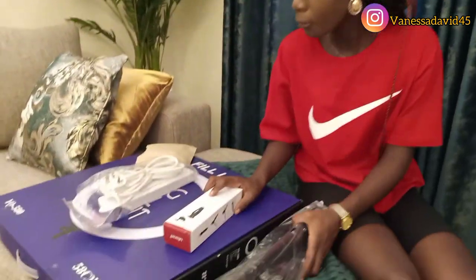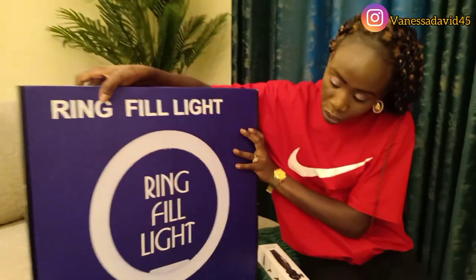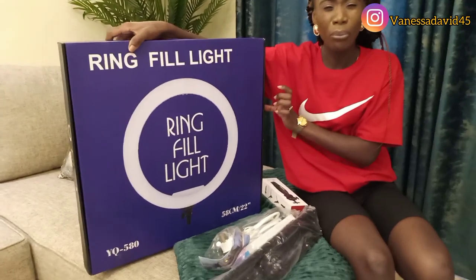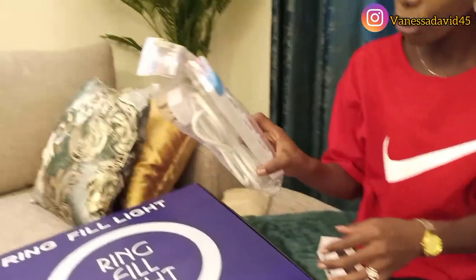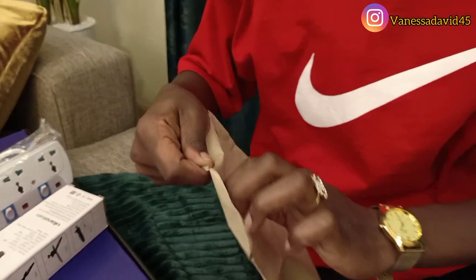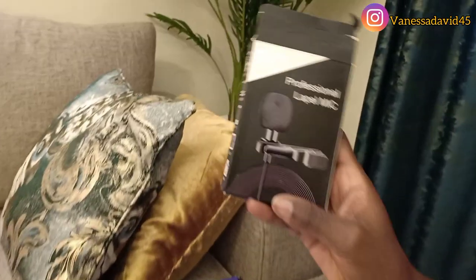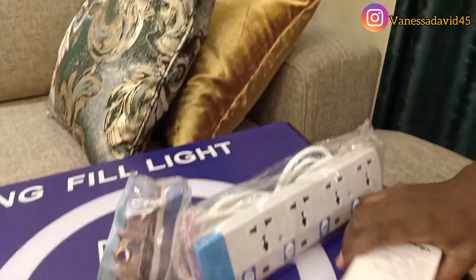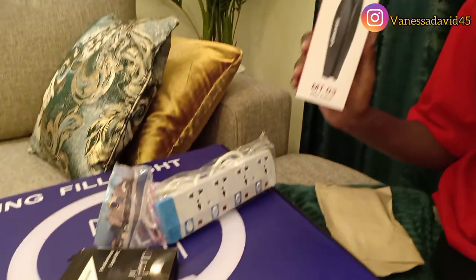So I have my ring light here. It has been delivered to me, actually. It's a 22 inch ring light, delivered from Ring Tech. I found them on Instagram. And another thing is this extension, and then this small tripod, and then I have here a microphone. These are lapel mics. Also, I bought them from Ring Tech, and the tripod for the ring light I bought from Camera Something. I'll tag them and also leave their Instagram page here.